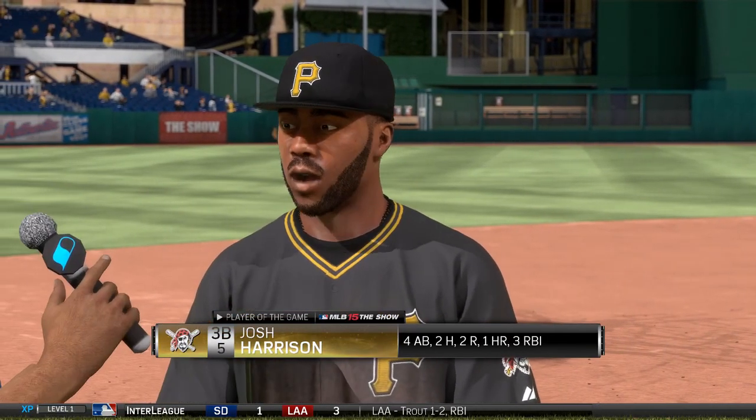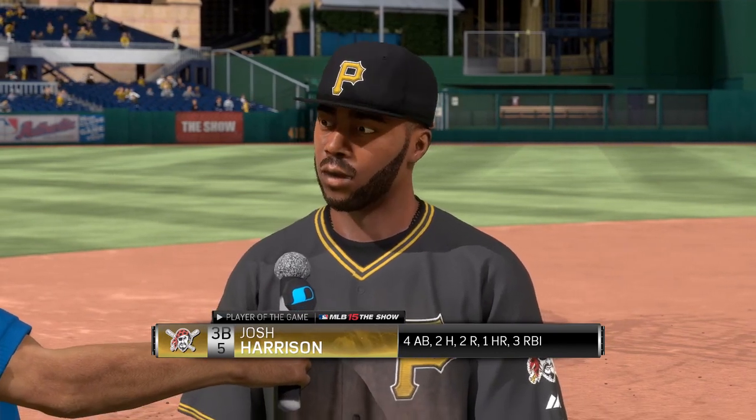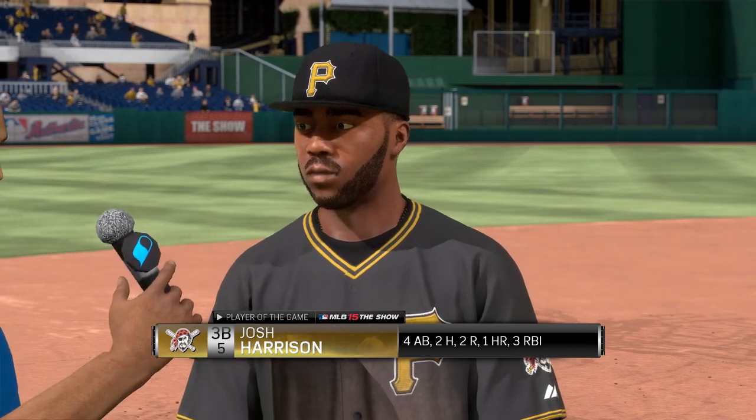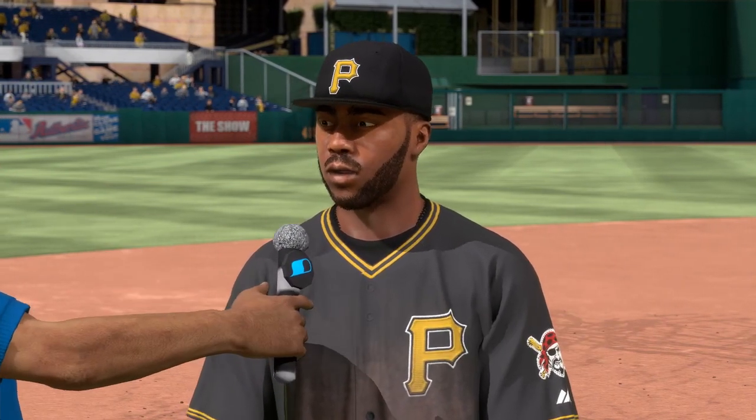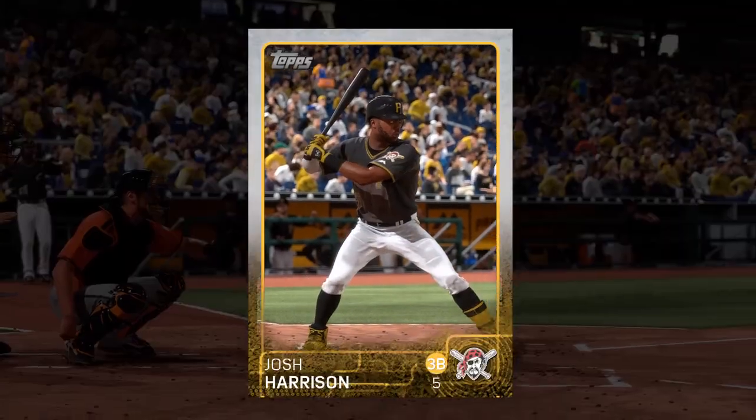Entertaining game all in all, so if we have to choose one who stood out among all others, why not go with this man right here? He's our top player of the game. Yeah, he came through with a couple of hits, but more importantly, that big home run, which really led his guys to this victory.